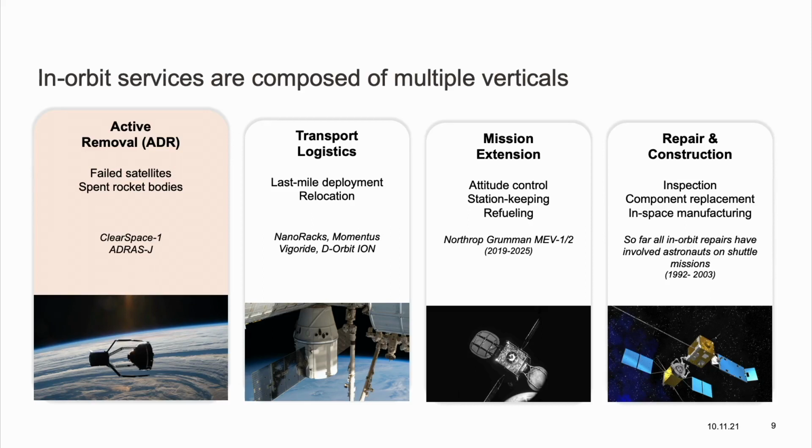There are a couple of startups and a couple of missions working on those challenges. The first one is obviously Clearspace 1, which is an ESA mission, which has as objective to pick up one of the ESA-owned debris and remove it by 2025, 2026. The other mission in progress right now is ADRAS-J by Astroscale, which is a JAXA mission, where the objective first is to go inspect the rocket body, and then later on do a mission to go pick it up and remove it from orbit.